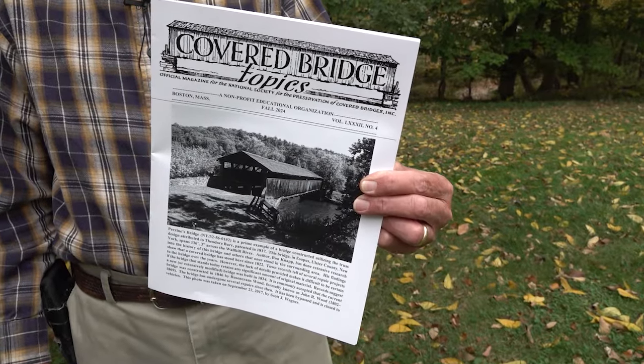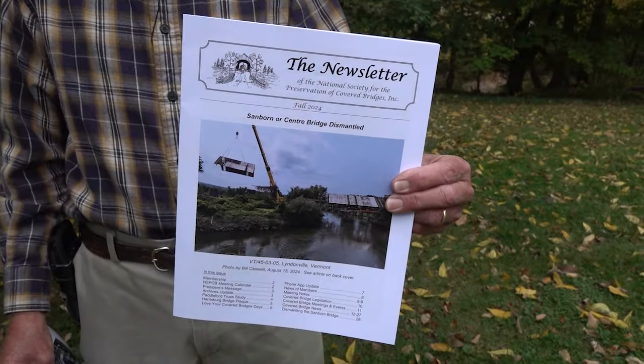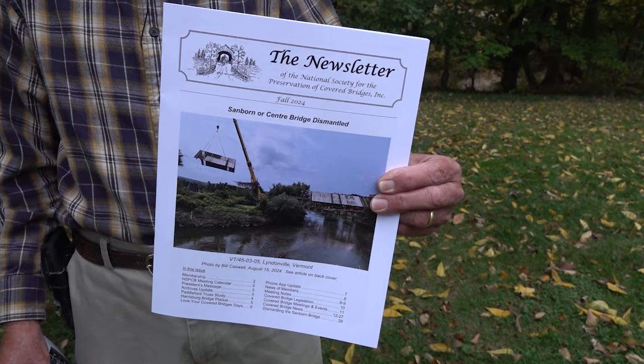We mentioned earlier the plaque on the first bridge I saw about the National Society for Preservation of Covered Bridges. They have a couple of newsletters that come out. One, Covered Bridge Topics, which is really more historical, having historical articles which tell about the history of bridges in a county or an individual bridge, and a newsletter which tells more about what's currently going on with bridges that have been damaged, bridges that are being repaired. So you could Google the National Society for Preservation of Covered Bridges and learn a lot about the history and the current happenings in the world of covered bridges.